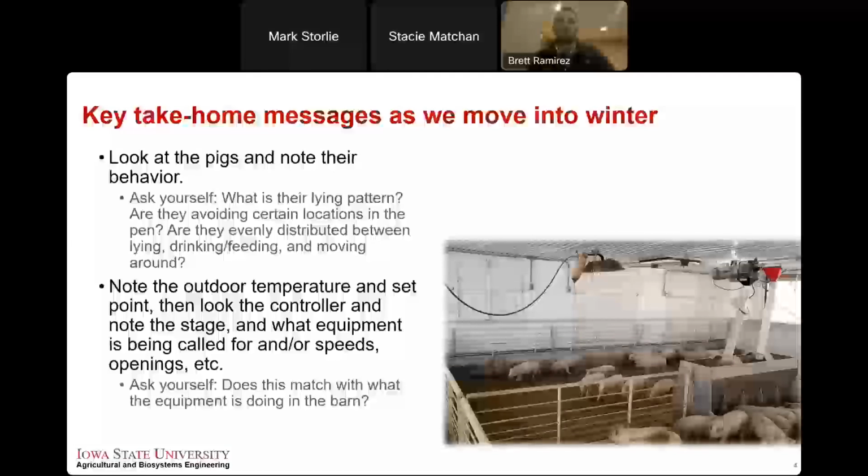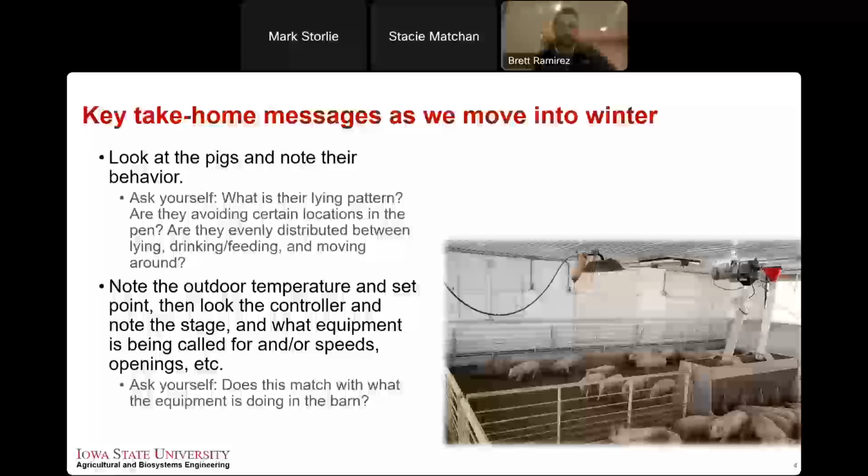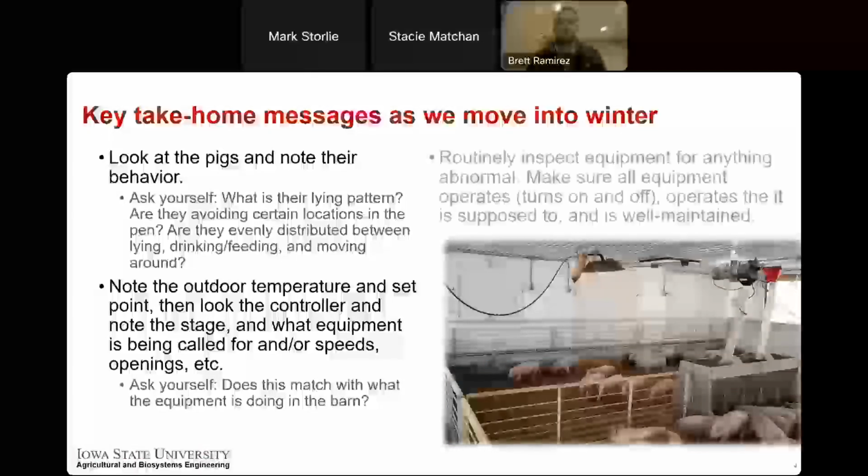And another important part of this troubleshooting is we always have to keep in mind what the outdoor temperature is and what our set point is. Then we can go to the controller, note the stage, what equipment's being called for, fan speeds, what's on, what's off, what's supposed to be open. And then that's when we ask ourselves, does this match with what's going on in the barn? We have to build that intuition for, based on outdoor temperature and set point, what should be going on, and does that seem reasonable?